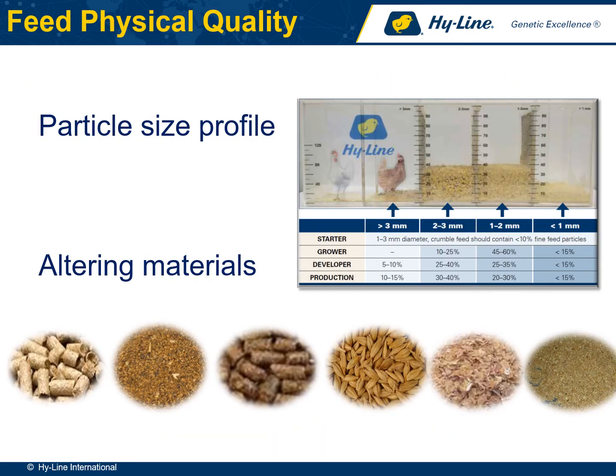We've spoken about the importance of feeding the right nutrient density to achieve the bird's potential for efficiency. We also need to consider the physical quality of the feed. After all, there's no point in investing in nutrient density if the birds aren't going to find the feed appetizing. This is a sieving analysis of a mash feed. The particle size is given as a percentage of the total sample.